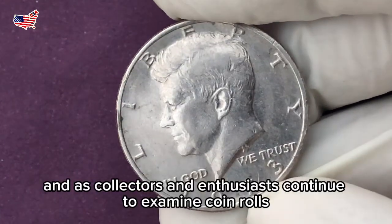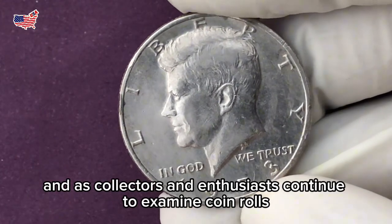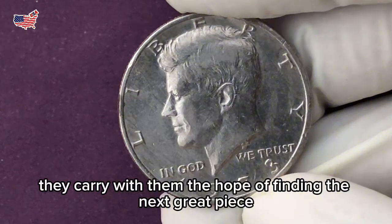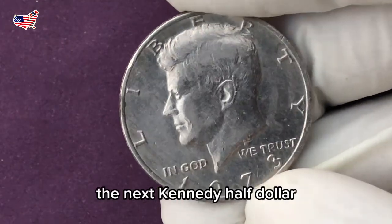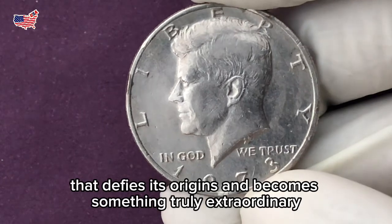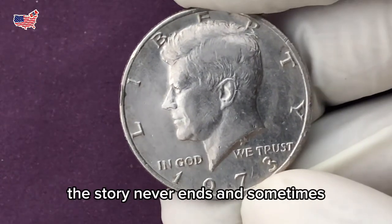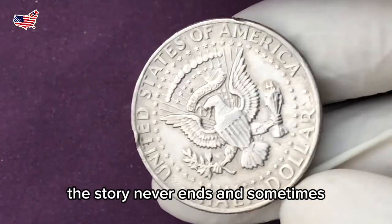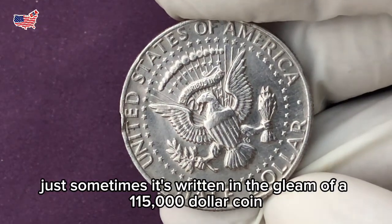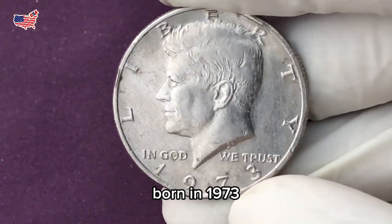And as collectors and enthusiasts continue to examine coin rolls, attend conventions, and study auctions, they carry with them the hope of finding the next great piece, the next Kennedy half-dollar that defies its origins and becomes something truly extraordinary. In the world of numismatics, the story never ends. And sometimes, just sometimes, it's written in the gleam of a $115,000 coin born in 1973.